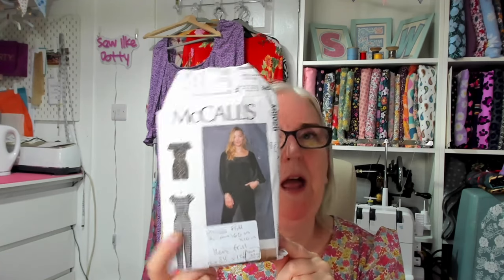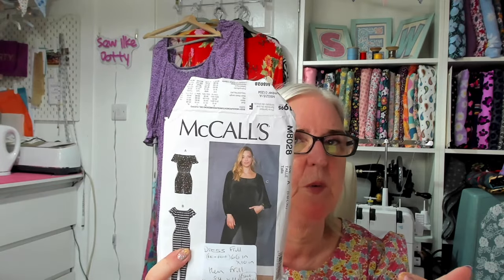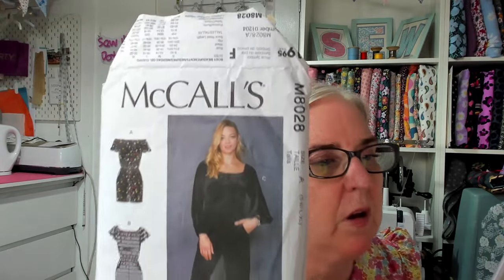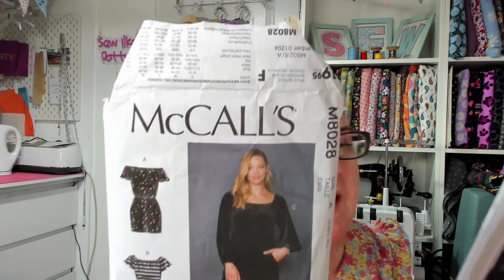But it was probably the first thing I did that I thought was pattern hacking, taking the top and adding a skirt onto it. And that first summer of sewing, I probably had 4 or 5 summer dresses like this. This one is different because it has a ruffle across. You can see on the picture you can do it with or without the ruffle, where this one doesn't, but there's no reason why you couldn't just add the ruffle.